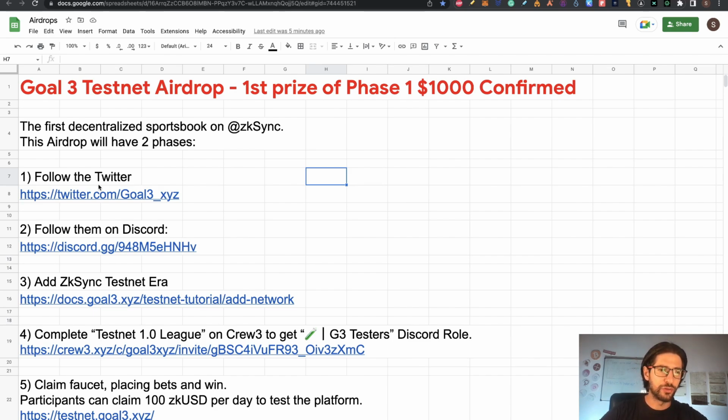First of all, you need to follow them on Twitter and you need to follow them on Discord. You are going to have news on Discord, so I recommend you to do these two actions so you are up to date during all the months that you are going to be in this airdrop or competition.